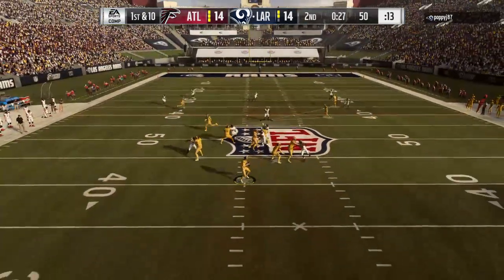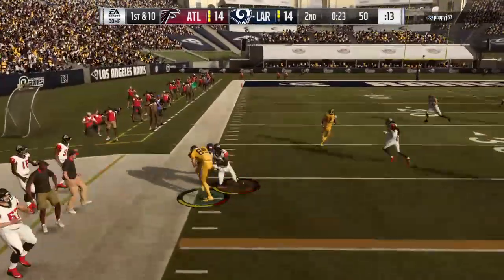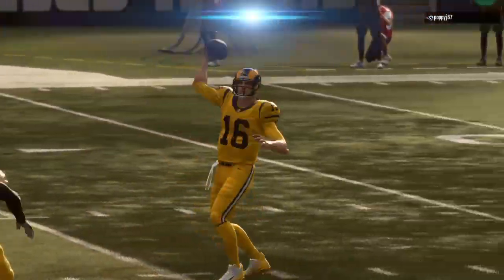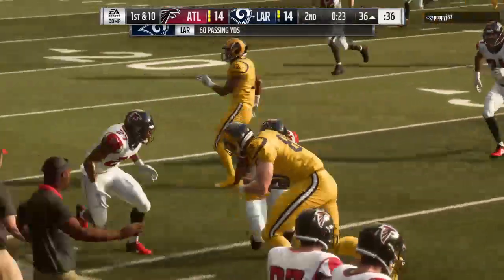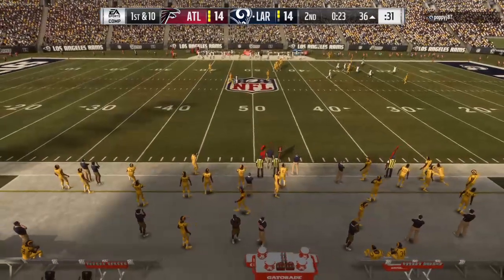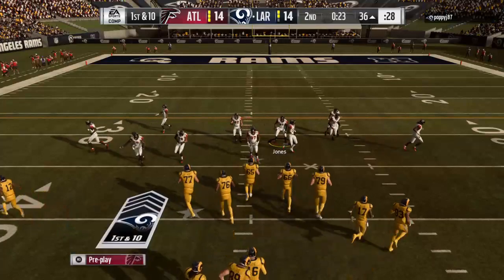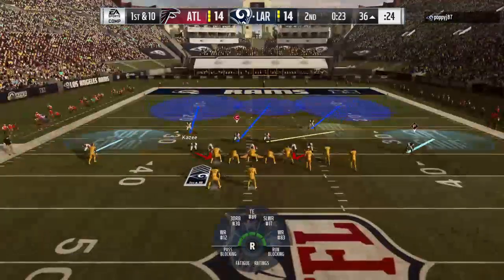From the 50, it's gone. It's a short one here, complete to the tight end. Another nice gain, 13 yards that time, and another first down. We didn't need to ask around the league, but we got to confirm this guy's a good player. They've got to find a way to get him more involved, call a few more plays that target him. Absolutely, because here we are toward the end of the first half, and that's the first target, not just the first catch, first target. So from the 36 now, 1st and 10.